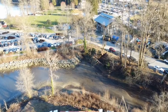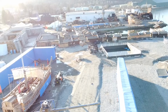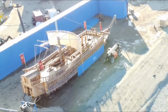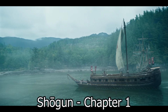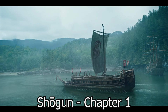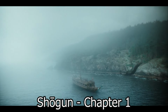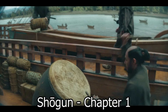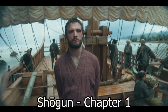The next set we'll talk about is Lord Toranaga's ship, as shown here. From the first few episodes, this does seem to play a bit more of an important role as a main source of transportation for several characters, as well as the grand opening shot to their arrival in Osaka in Chapter 1. Though again, you do see it throughout many water travel scenes, including in Chapter 3.